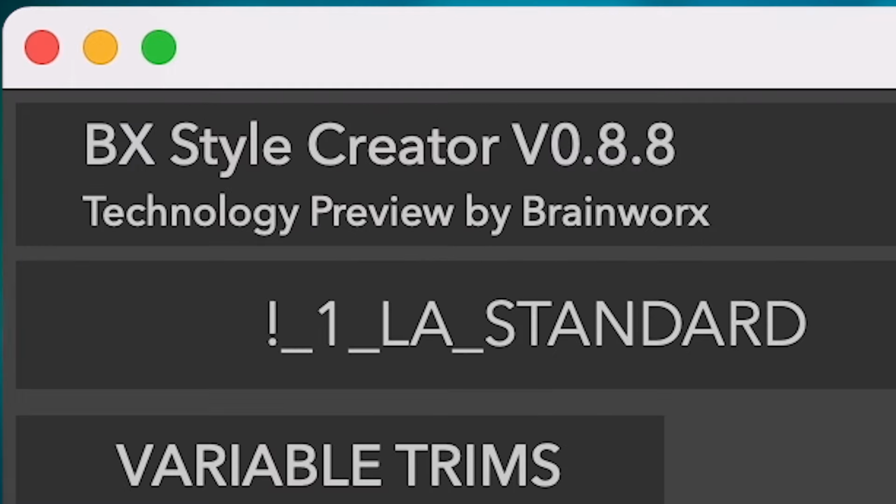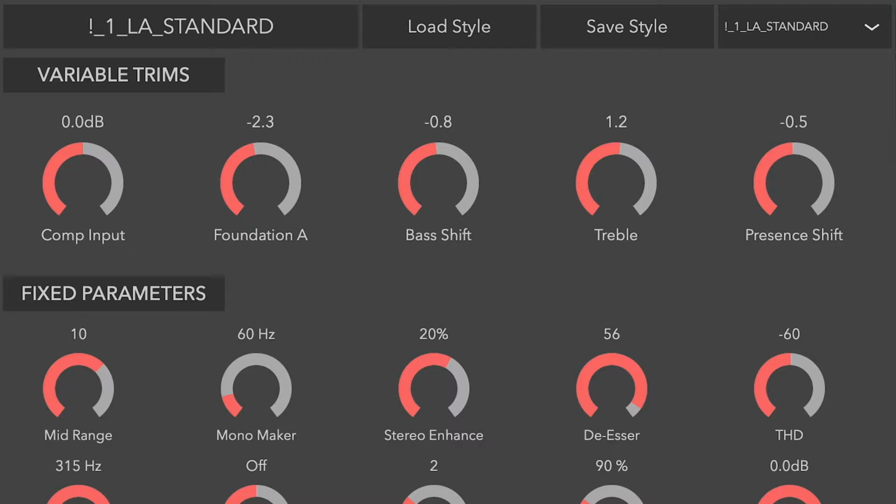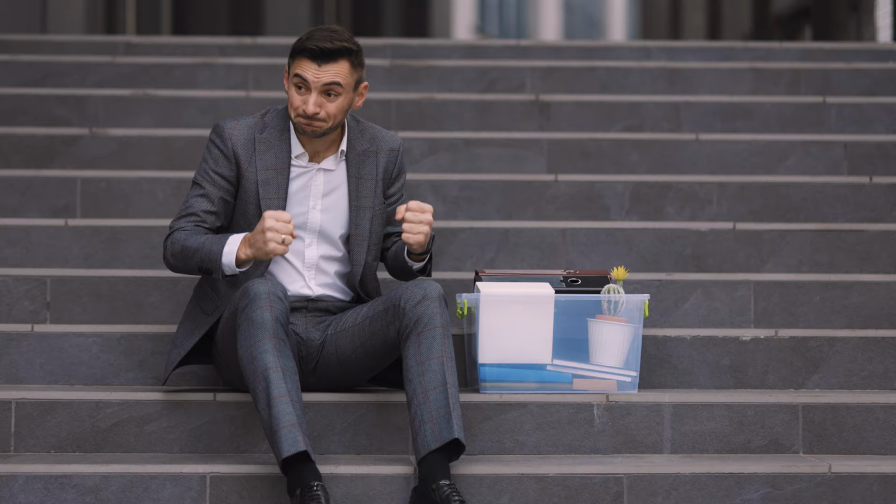The Brainworx Style Creator is an AI-based standalone app meant to master your tracks automatically. Will this app put audio mastering engineers out of a job? The answer might be different than what you expect.